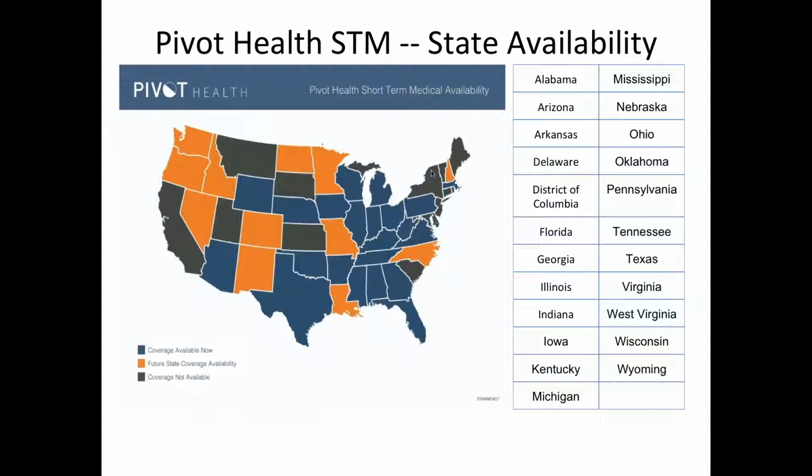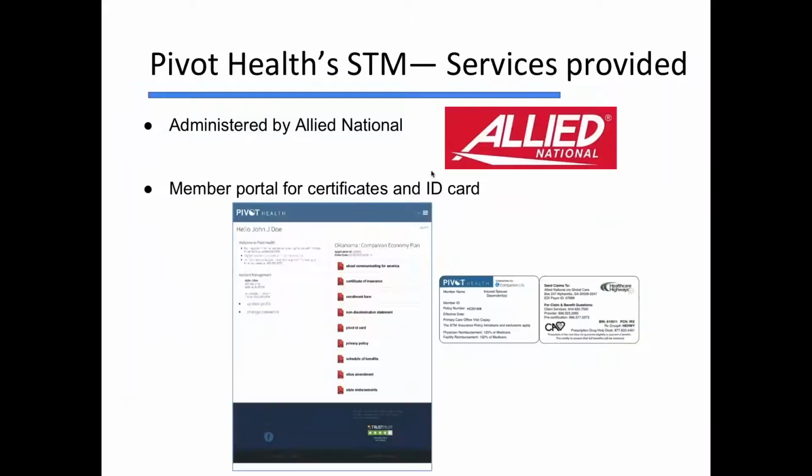And here's the state availability. Where coverage is available now is in the blue. Future states, which we have already filed in, and we're hoping to have before open enrollment, are in orange. And the black states we have not filed in yet. So we should have very good coverage by open enrollment.